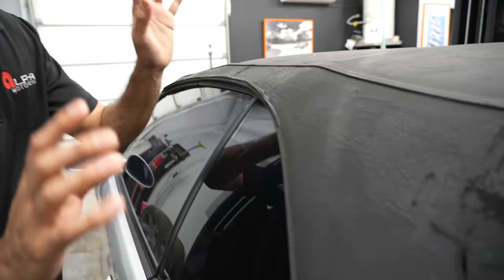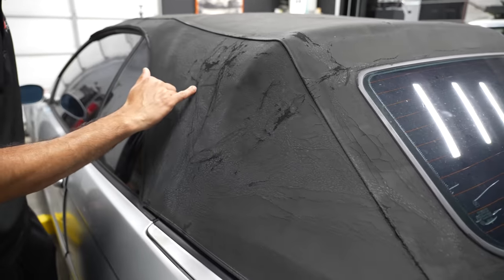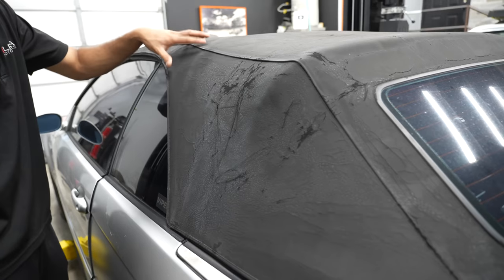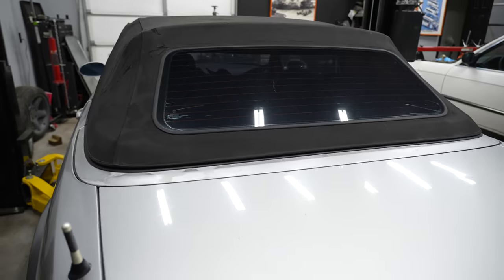Now another main reason we decided to part the car originally was because of this top. This top was already in horrible condition. It's got a gash in here as well, and just deteriorating all over. We never really thought this would be a wise candidate for restoration back then. But like I said, with the price changing, yep, our minds are changing.